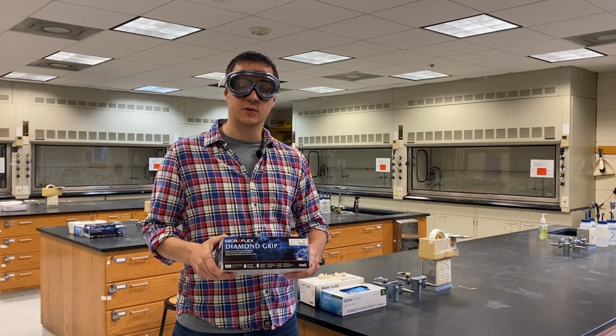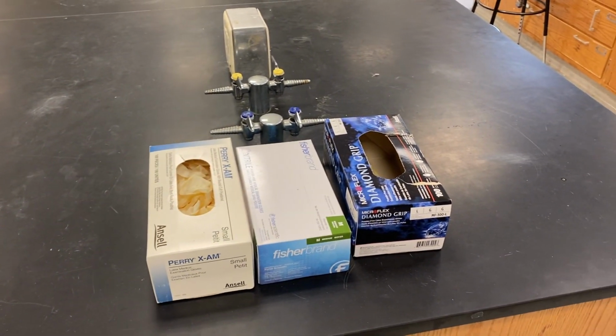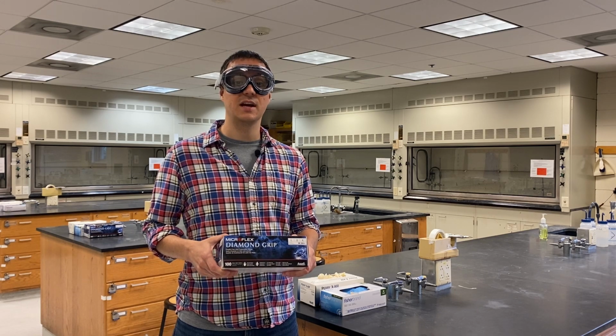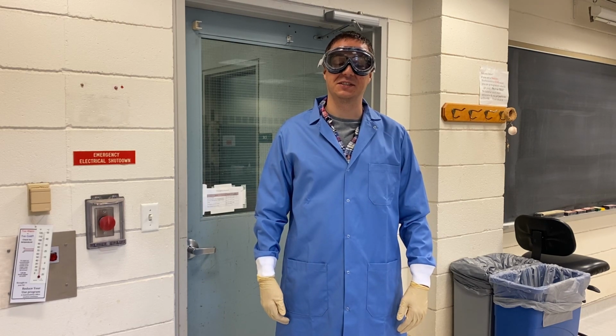You may also be required to wear gloves when handling certain chemicals. Gloves will always be available to you and are encouraged for general chemical handling. If you have a latex allergy, be sure to ask your instructor about receiving nitrile gloves. A lab coat can also be worn for additional protection.